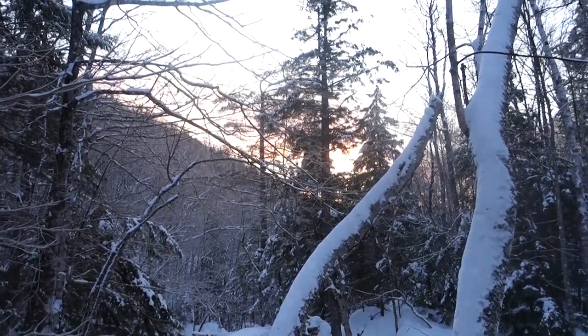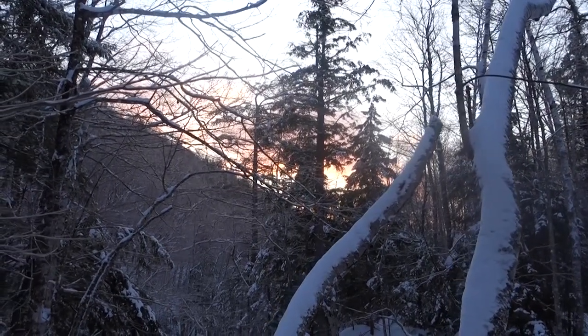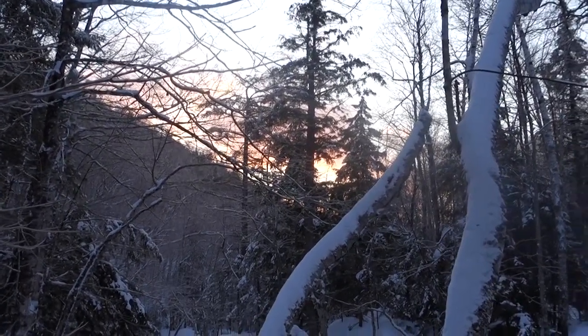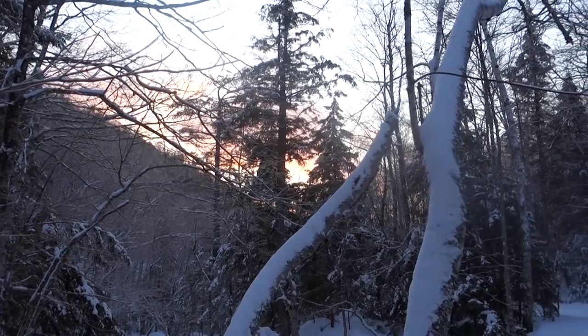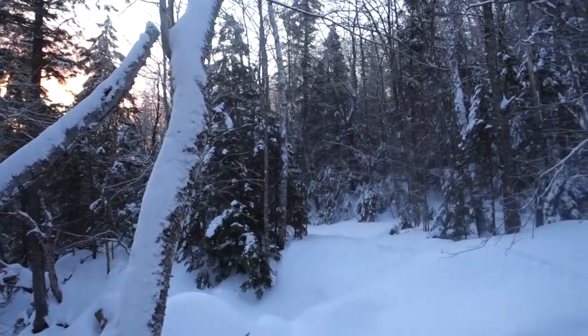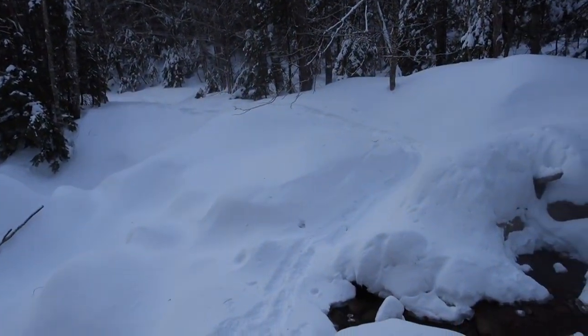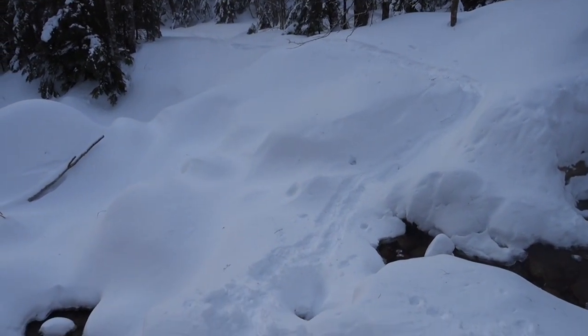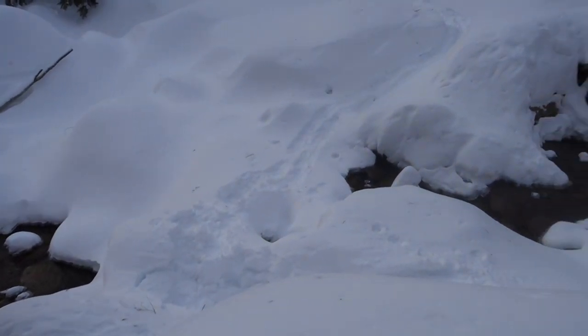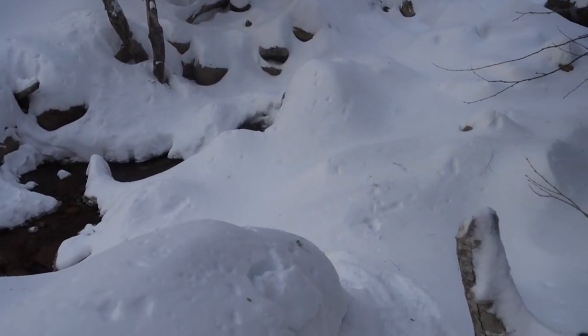I don't think the camera's doing justice, but there's some really pinkish skies over there. Sun coming up. Would have been an interesting sunrise if we caught it somewhere. This was an interesting water crossing. Came down, went over here, sank there, came around the rock, and up.